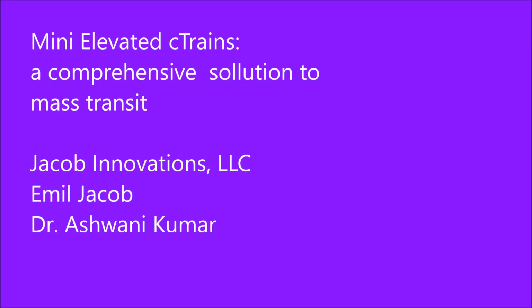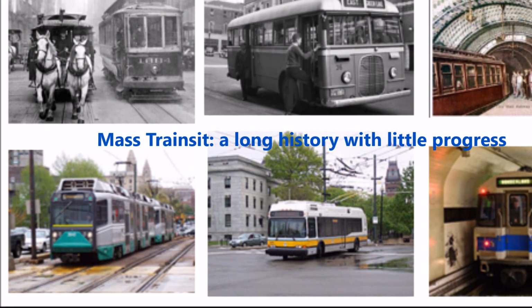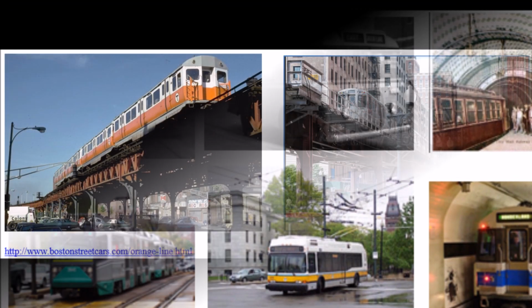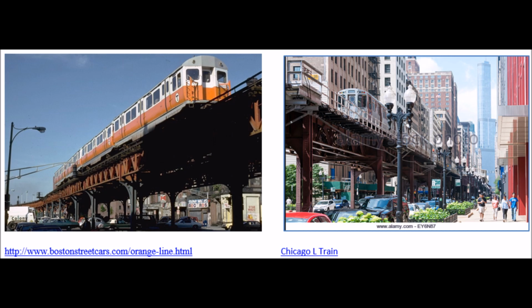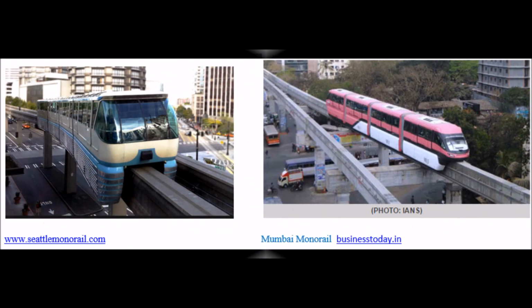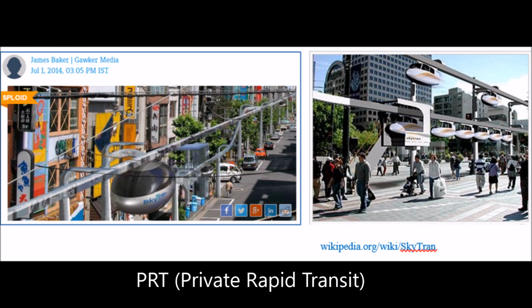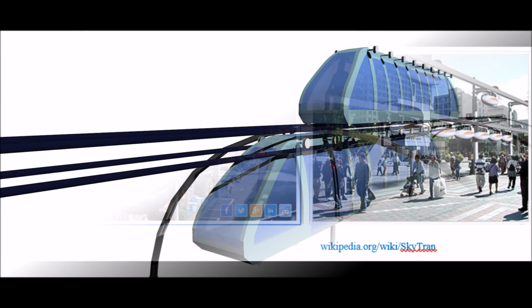Mass transit has seen very little progress since the first buses, streetcars, and trains were introduced, and elevated transit was and still is problematic because of noise and visual pollution. While monorails are an improvement, they are limited to wide open areas and cannot be a solution in dense areas in a city. Private rapid transit brings a solution to dense areas, however, creates visual pollution.